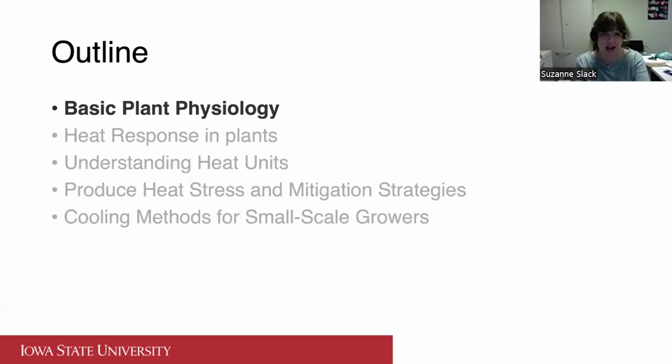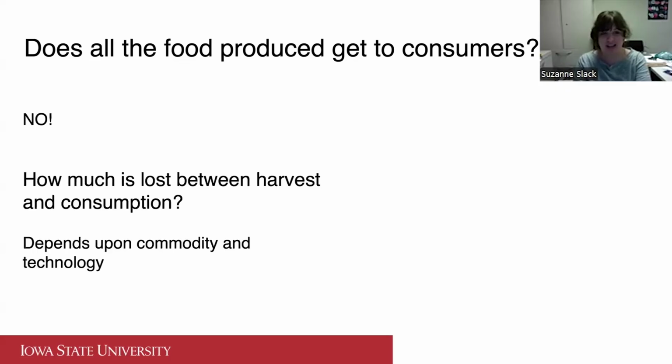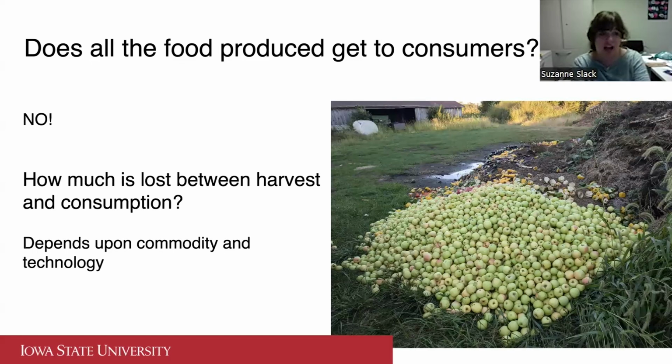So we'll start with some basic plant physiology. So the question I always pose to my students and to people who are interested is, does all the food produced get to the consumer? And the answer is no. And the question then is, well, how much is lost between harvest and consumption? And it depends on the crop. So it depends on both the commodity as well as the technology at hand to potentially preserve that crop. So you can see here a big cull pile of apples that were unable to sell for various reasons at a farm.